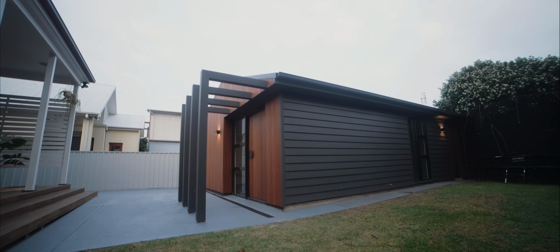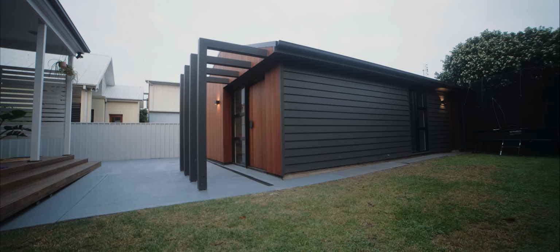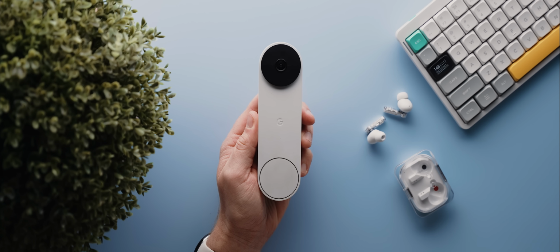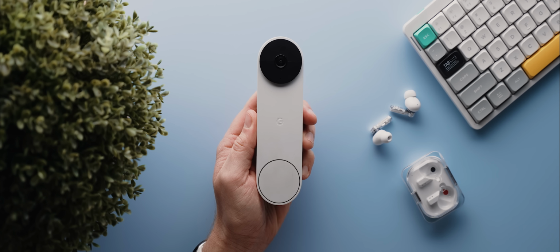Now, for those who don't know, this office space is actually in the backyard of my house. And so I needed a way to make sure that I didn't miss any deliveries simply because I couldn't hear the front doorbell ring inside my studio. And so quite some time ago, I opted to go for the Google Nest doorbell. And I've got to say, I actually really like it. I mean, it's obviously super easy to set up using the Google Home app. And in the 2+ years that I've been using this thing, I've never had any issues with it.